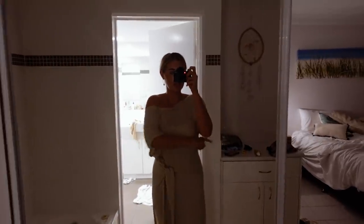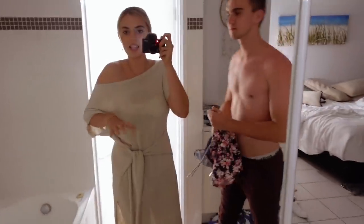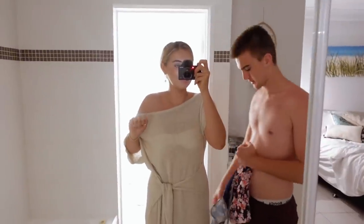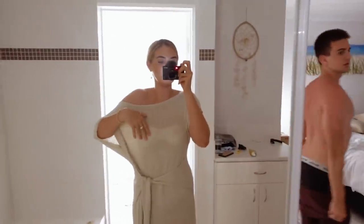Apologies for the terrible lighting and the mess in the background. We've made a bit of a mess out of our room, haven't we? I reckon. Really? What's all this? This was my outfit out to dinner tonight. I love this dress. Yeah, it's really nice. It's really good, yeah.